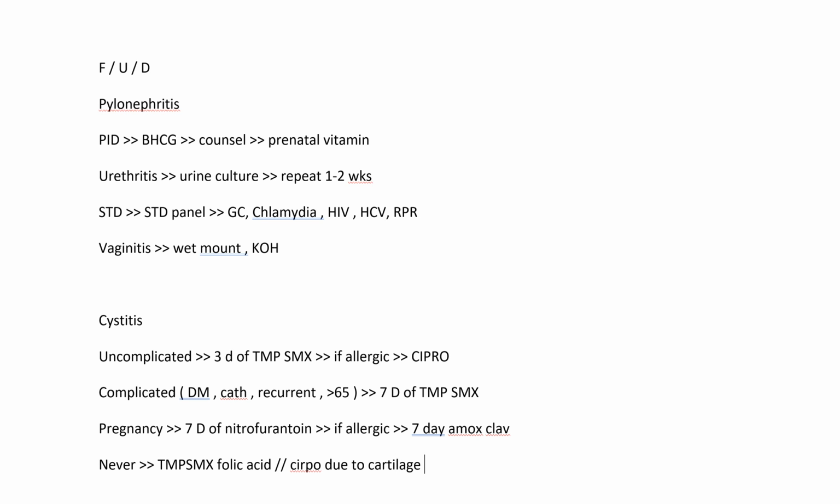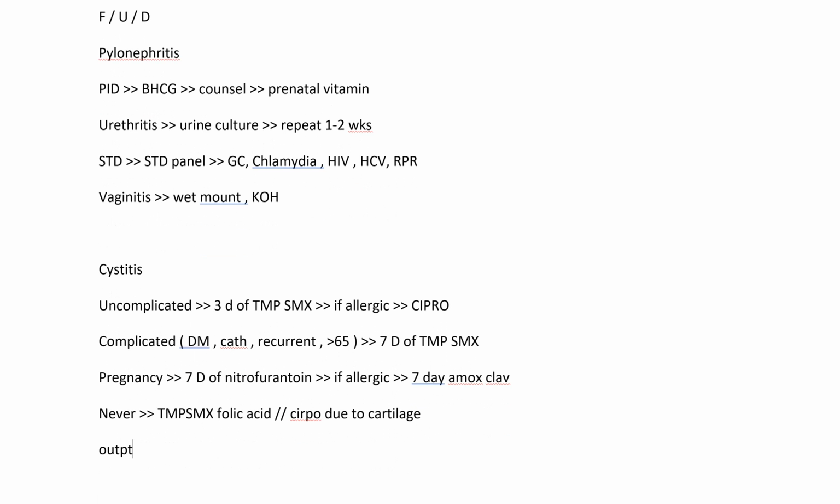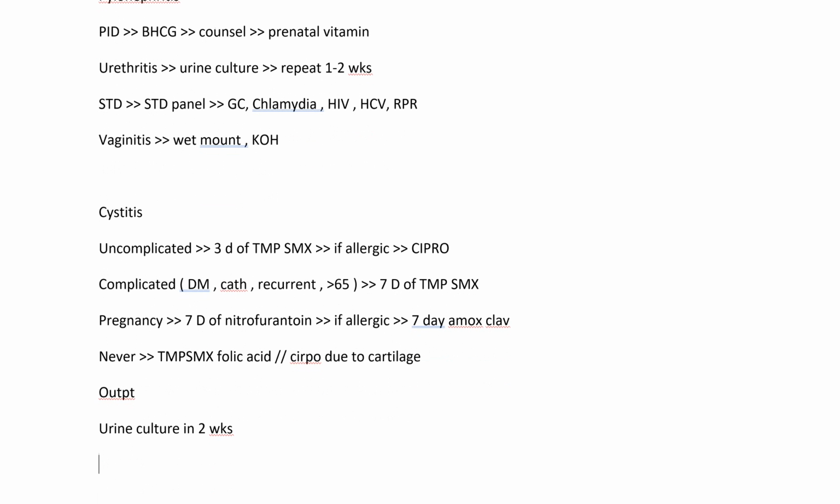So basically, that's the main thing. Now, for this case, we want to talk about the location. It's outpatient management. You don't need to admit the patient. Then the timing and monitoring. For monitoring, you want to do urine culture in two weeks. And for timing, you want to do a pregnancy test, beta HCG, before antibiotics. Okay, those are the important things here. So now this is for cystitis.